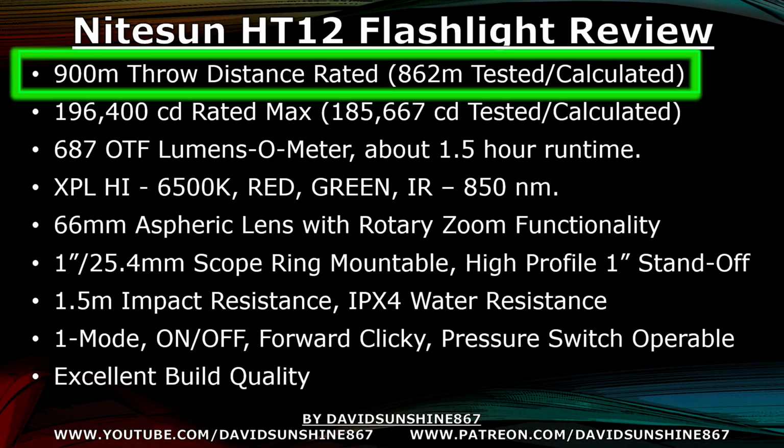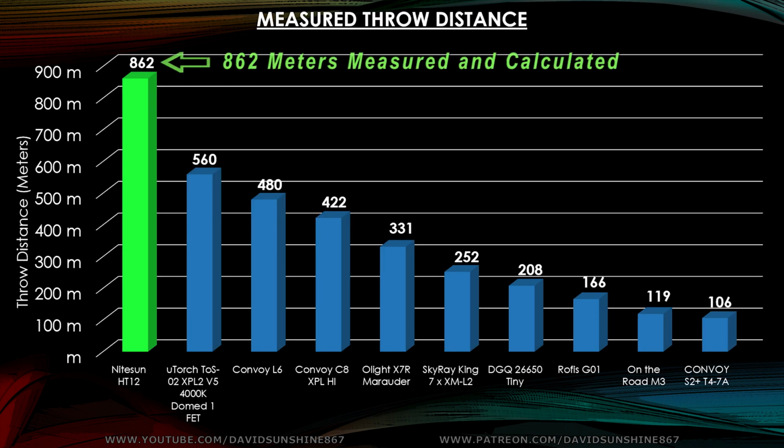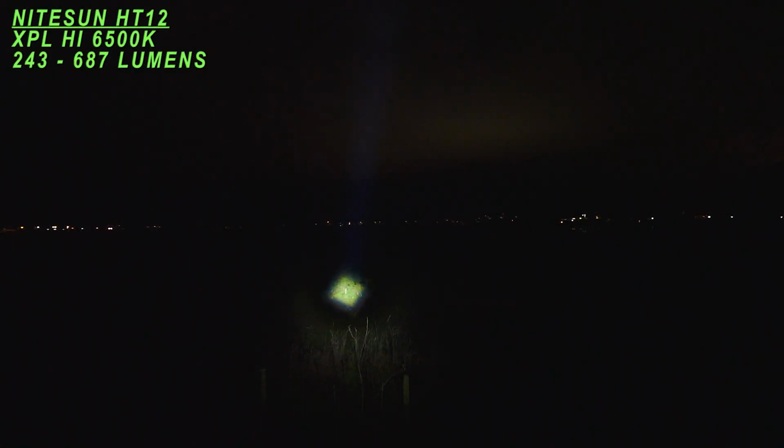So they claimed to throw 900 meters, and I tested the max beam intensity to be 185,000 candela. So that calculates to about 862 meters, which is pretty impressive. My measuring techniques may be a little bit off, so it could easily be 900 meters. And when you power it up at the farm, you can definitely see that beam straight out there. It's supposed to be a 2-degree beam, so it's basically a straight line, like a laser across that field.